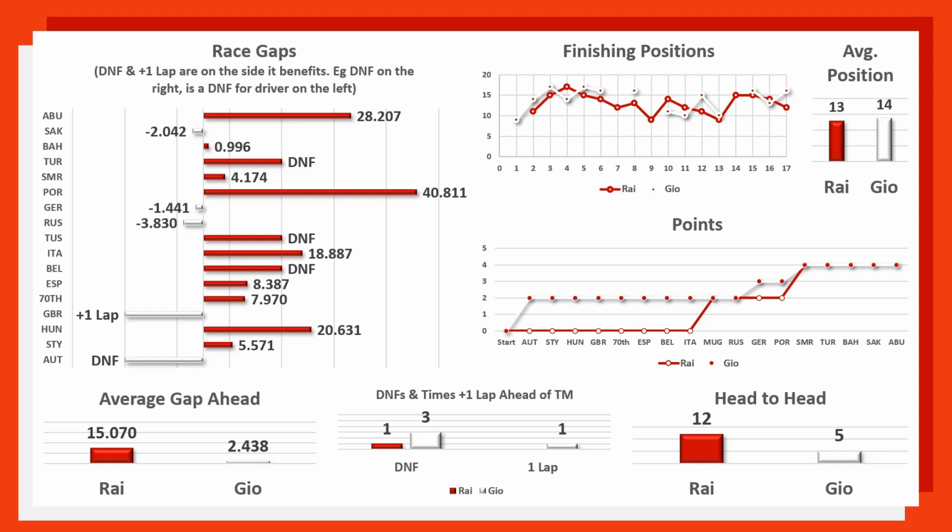Apart from in their average gap ahead though, 15 seconds for Raikkonen and 2.4 for Giovinazzi. Giovinazzi has had more DNFs, 3-1, and Giovinazzi has finished on the lead lap over Kimi Raikkonen on just one occasion. They both ended the season on 4 points, with a head-to-head of 12-5 in favour of Raikkonen, but their finishing positions were very similar, P13 for Raikkonen and P14 for Giovinazzi, and they were both extremely consistent, and you can see they both follow very similar trends. So when the car was doing well, they both did well, and when the car was struggling, they both struggled.